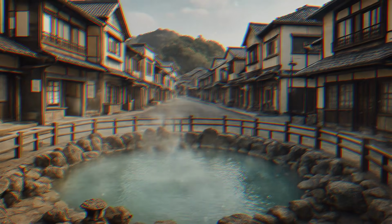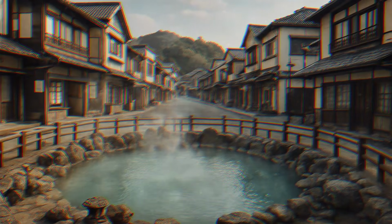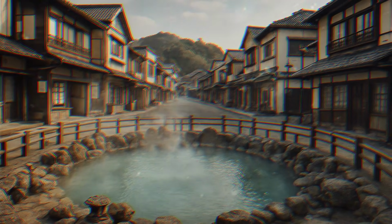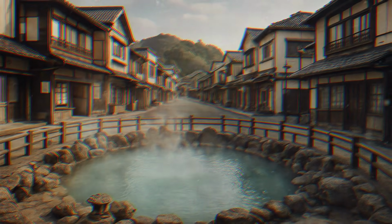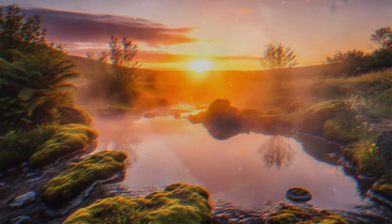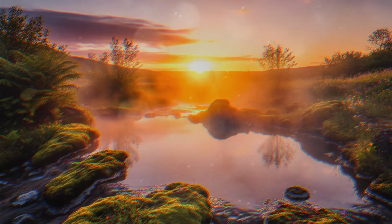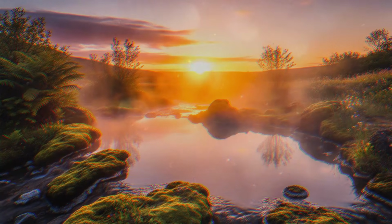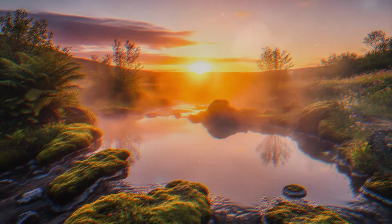Life appears here not suddenly, but gradually, settling into places where conditions allow. It does not dominate the scene, it adapts to it. The water emerging from a hot spring is often low in oxygen and high in heat, creating an environment unlike most surface waters. For many forms of life, these conditions would be difficult to tolerate.